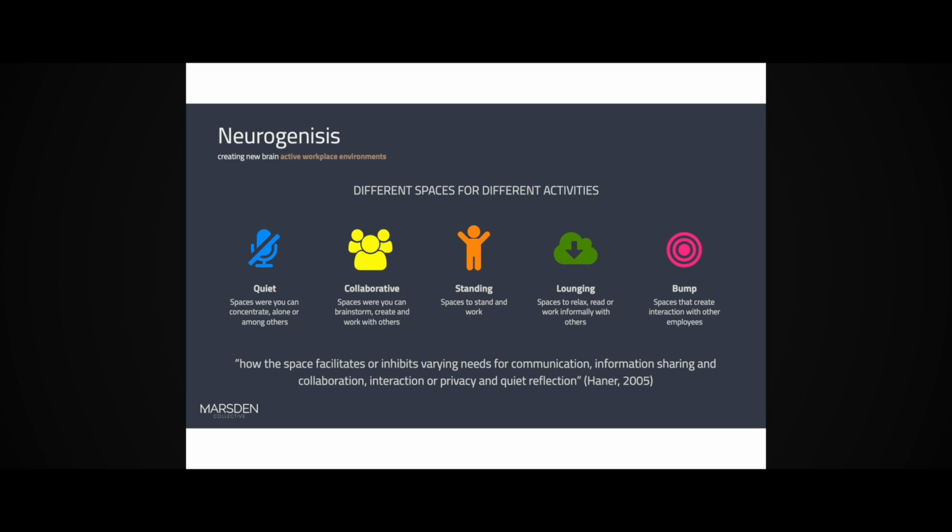So when we start to look at how that works in terms of an active workplace environment, we need to start looking at different spaces for different activities. So we need quiet spaces. These quiet spaces are where we can concentrate, we can work alone, or we can work with others. We need collaborative spaces so that we can go and brainstorm, create and work with others. We need standing spaces to get us active so we can sit and stand and move around. We need lounging spaces so we can relax, we can read, or we can work informally with other people.